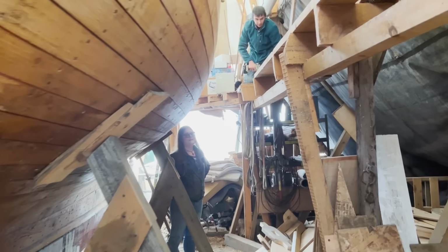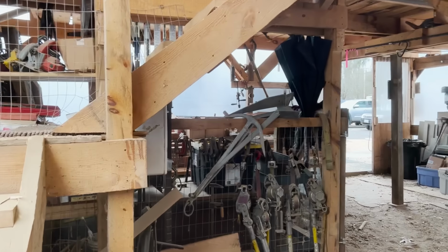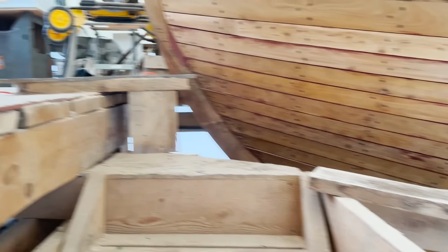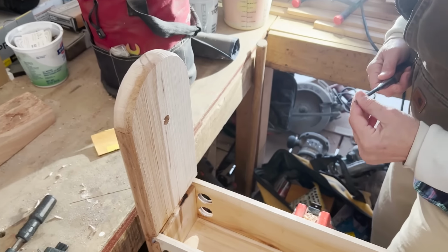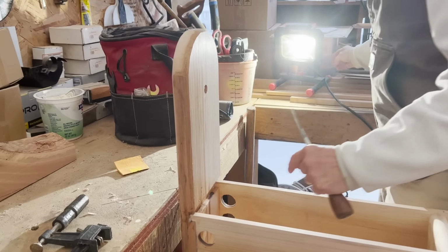And over here we got Sophie and Aaron helping us take down some staging. We also have Cindy doing some detail work, removing the epoxy from the corners. This stuff here.